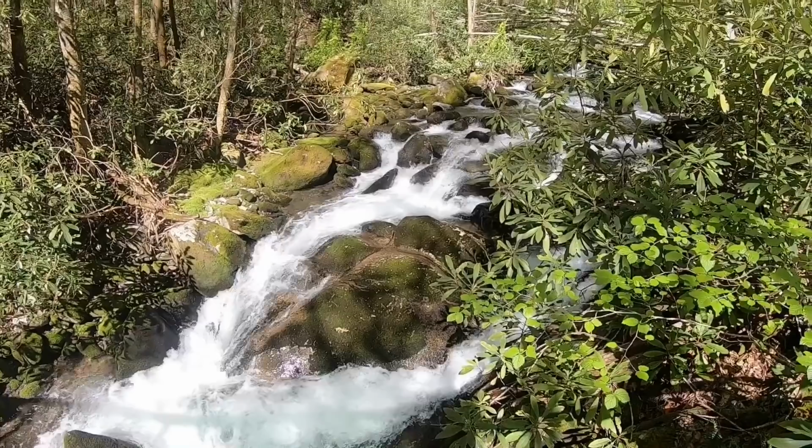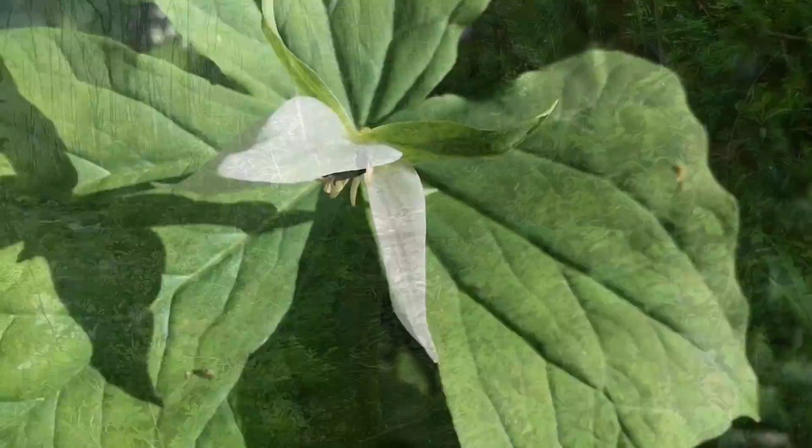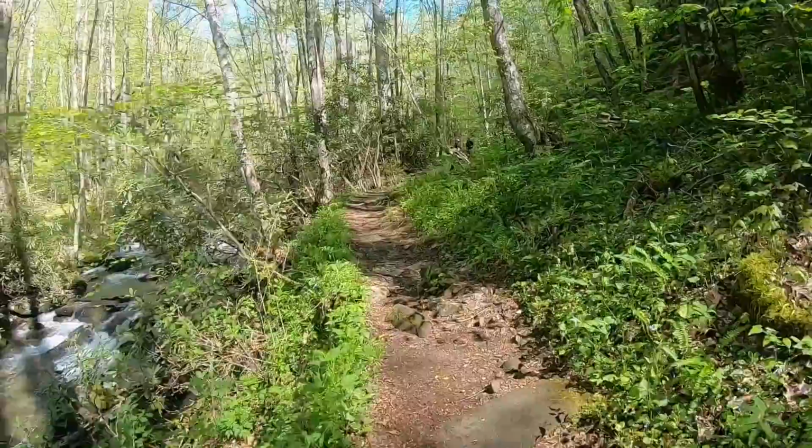Now the trail is starting to narrow. It's very pretty through here. Got the river. Very, very nice.